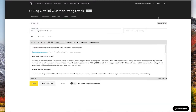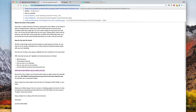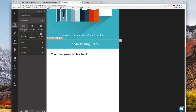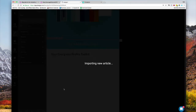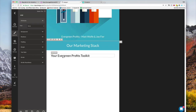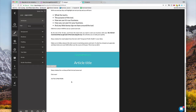Then on my email, I'm actually going to click up here on View Archive, and it's going to show me an archived URL version. And I'm going to go ahead and copy this URL up here, come back over here to Designer, insert a new element. And I'm going to select New Article, drag it right below my headline there, and then paste in that archive URL, click OK. And you can see it actually pasted it in, but it pasted it a little bit lower than I want. But there's actually a button up here that I can click that repaginates it and fixes it all. So now this email here is imported.